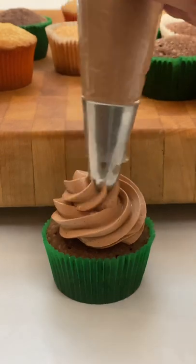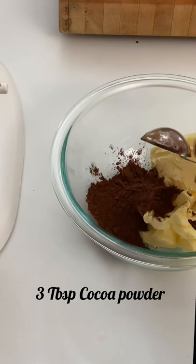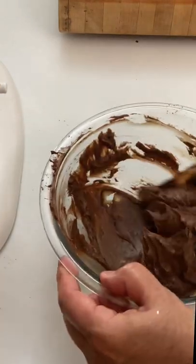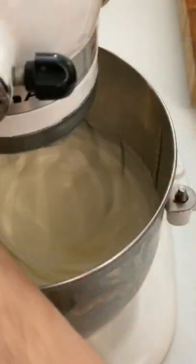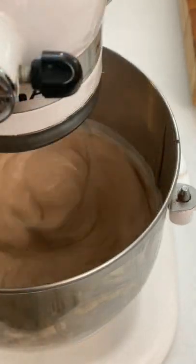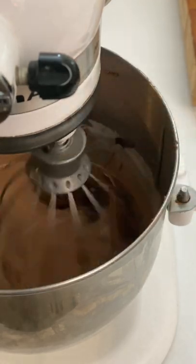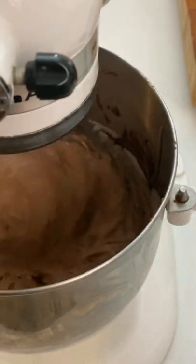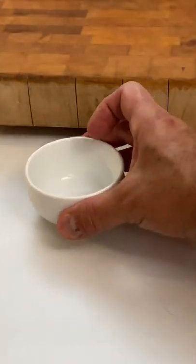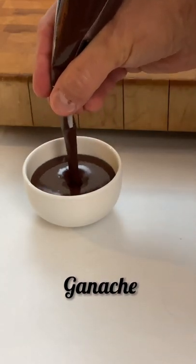For a chocolate buttercream, mix 3 tablespoons of cocoa powder with the soft butter. And then follow the same directions as the vanilla buttercream. And this is the end of the list. And here we have the very famous ganache.